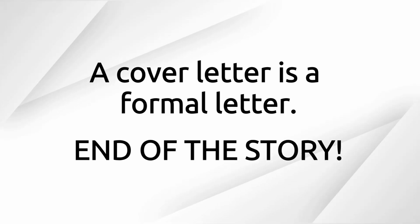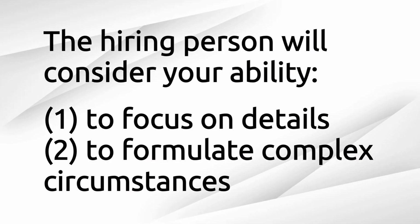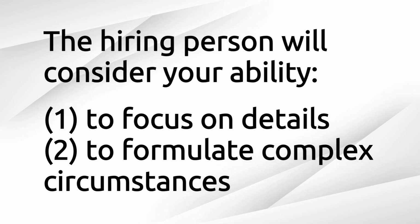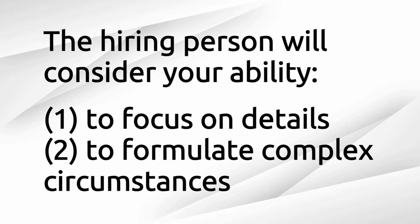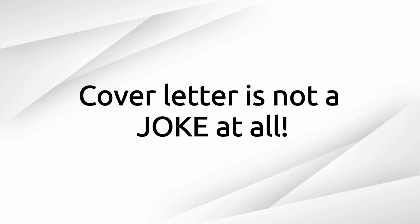So, a cover letter is a formal letter. End of the story. Remember that many recruiters and HR managers in Germany pay particular attention to the way you write a cover letter. It is important to take this very seriously because the hiring person will consider your ability to focus on details, to formulate complex circumstances of your career path straight to the point, and will also check your knowledge of formal norms as well as your sense of aesthetics. It's not a joke at all. Aesthetics, when it comes to cover letter or CV, is very important.